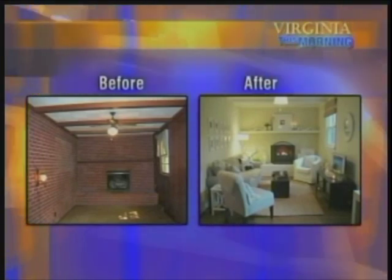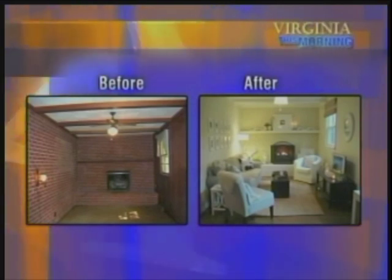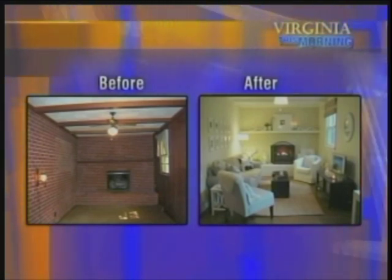We did not remove the paneling. We did not drywall over the brick. We just took a paintbrush to it, a little bit of primer, took a few coats, and it was an amazing makeover for less than $100. Less than $100.